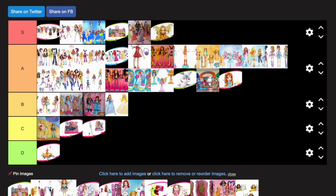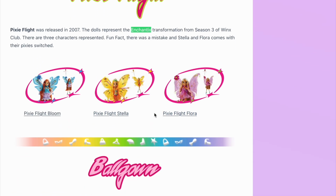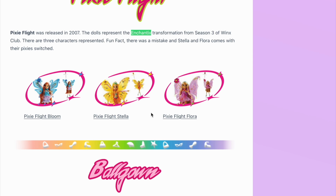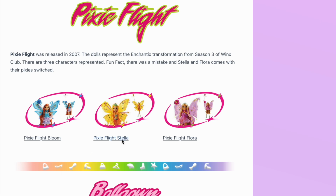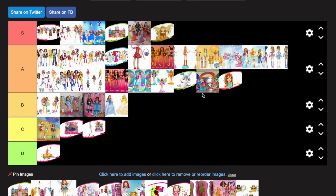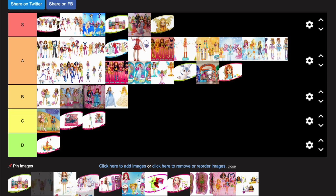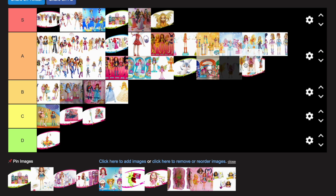Then we have the Pixies Enchantix line, Pixie Flight. So in this line, there's actually a mistake, and Stella and Flora come with their pixies switched. Interesting. I didn't know that. Thank you, Dollact, for giving us fun and interesting information. So Mattel made a canonical mistake here that I would be really annoyed at if I was a kid. I think Stella looks the best in this line. Stella looks S tier, but Bloom and Flora don't look quite as good as they look in Glam Magic Enchantix, and there's only 3 of them. So it's not going to S tier. Is it B? Actually, no, it's still A. They still look great, but they just can't go to S tier because there's only 3 of them.